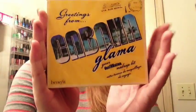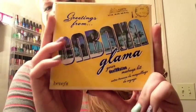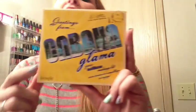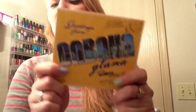I just got this, so I'm not that experienced with it yet. So if you buy this, let me know what you think, because your opinions are important to me. It's by Benefit. They have it at Ulta for $19. I'm sure they have it at Sephora too, or somewhere else. But that's where I got mine. And of course you get your bonus points for buying at Ulta.